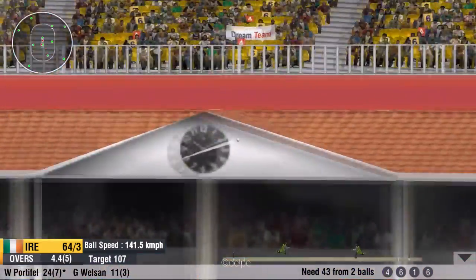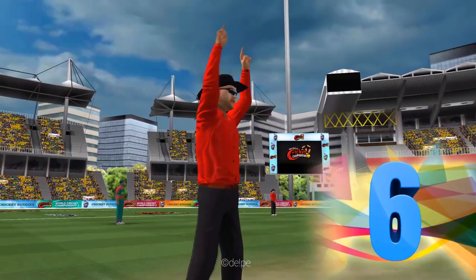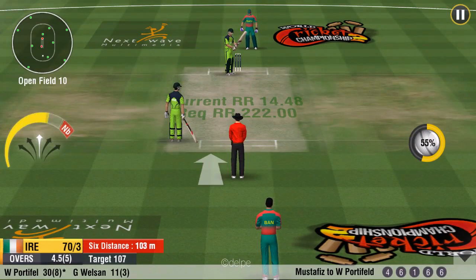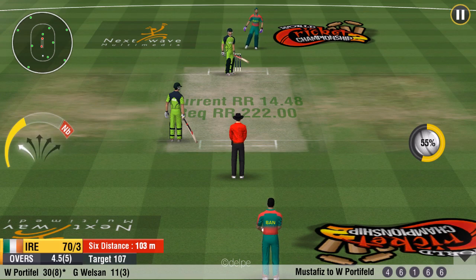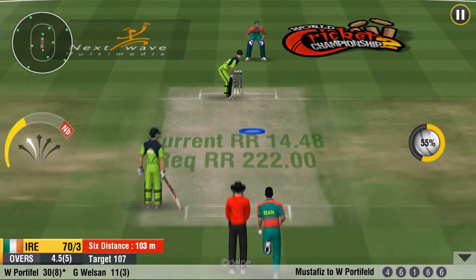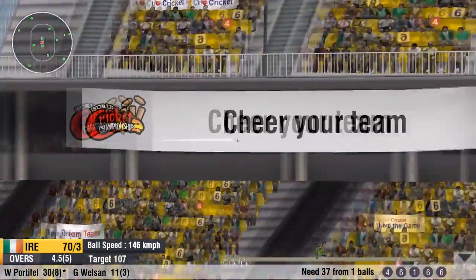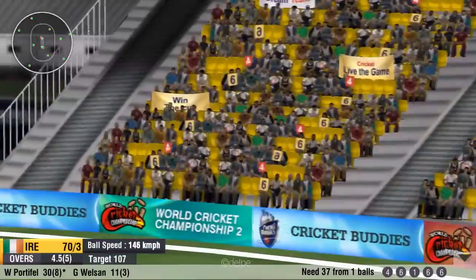Good stuff from the bowler. Bowls a shortish delivery this time. Steps out and hammers it into the stands. It's a huge shot, timed brilliantly by the batsman. What a shot. The crowd has gone mad.